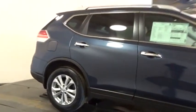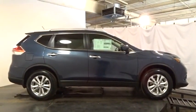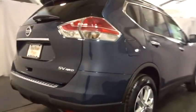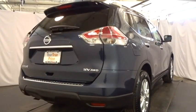Here are some of this vehicle's great options: keyless entry, electronic stability control, trip computer, MP3 player, outside temperature gauge, tachometer, day-night rear view mirror, brake assist, cloth seat trim, perimeter alarm, engine immobilizer, tinted glass, 4-piece floor mat set.